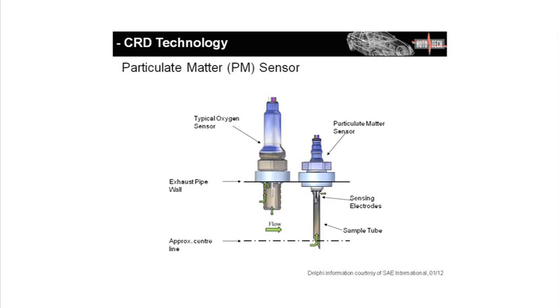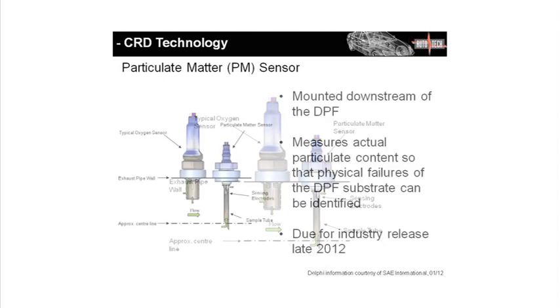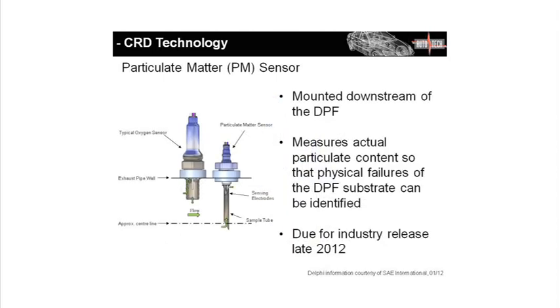To combat this, manufacturers have developed a particulate matter sensor or soot sensor. This sensor is located after the DPF and draws a sample of gas from the exhaust. Soot is deposited on the sensor's element, and a DTC is logged if soot is measured over a predetermined limit. The sensor regularly goes through a self-regeneration burn-off to get rid of the soot from the sensing element.